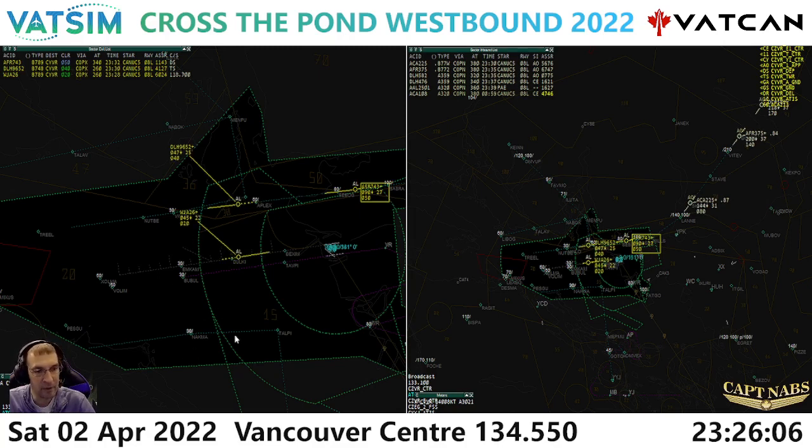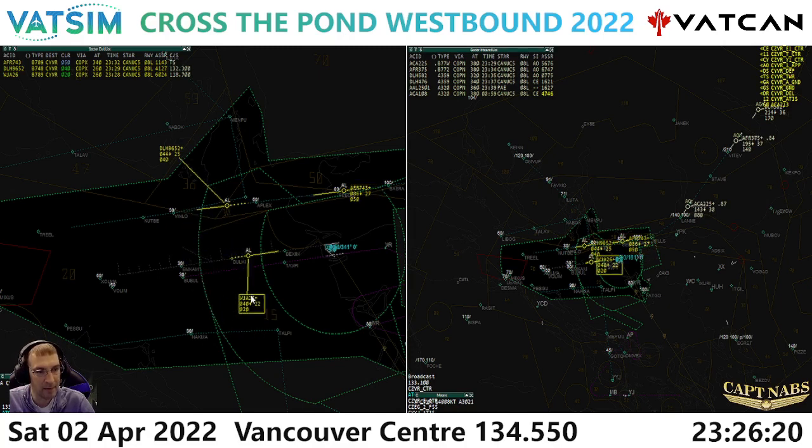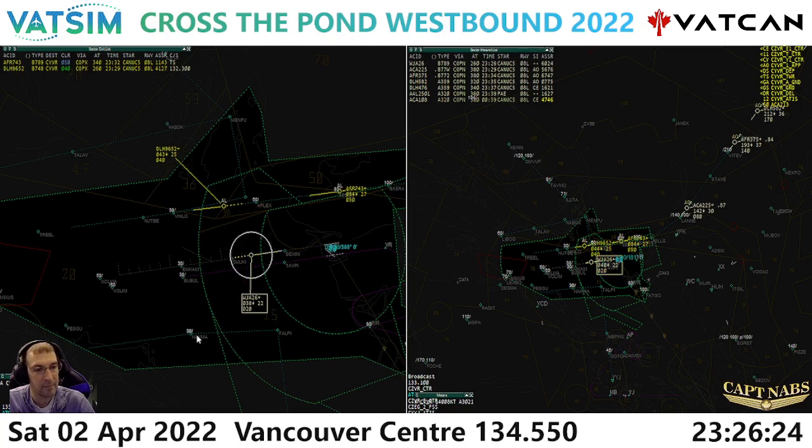WestJet 26, are you going to be able to make it down to the glide slope there, or would you like to come around for another approach? Everything is okay for now, WestJet 26 Heavy. Okay, WestJet 26 Heavy, if you're okay with it, contact the tower 118.7 passing Bexham. 118.7 passing Bexham, WestJet 26 Heavy.